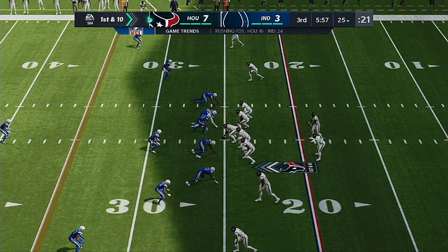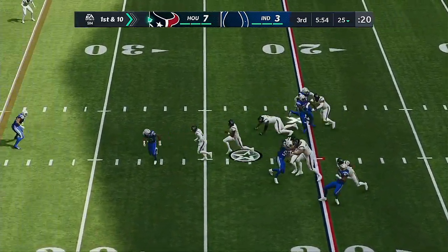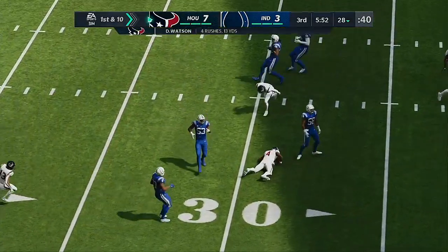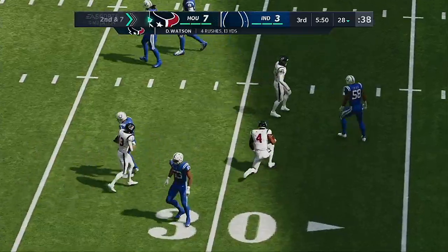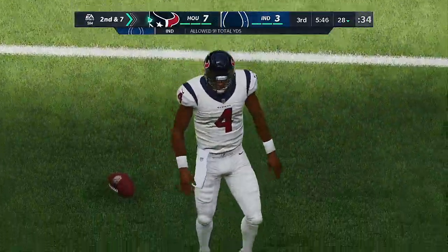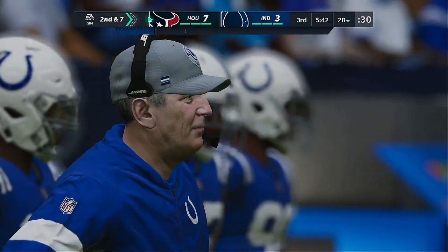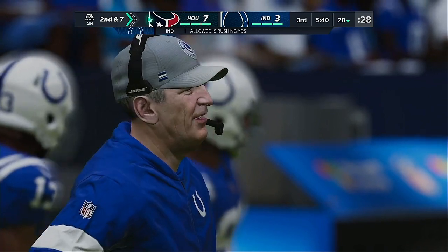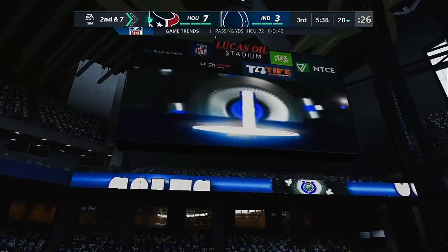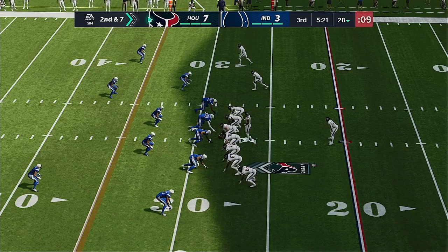Watson will bring up the Texans here, 1st and 10 at their 25-yard line. Out of the gun, he'll throw. He'll get 3 yards on the scramble there at 2nd down. How about a tip of the cap to the defense? They're working against a very mobile quarterback, but all day long they've kept him under wraps. And on that play, they held him to a short gain. Here's 2nd and 7 now from the 28.